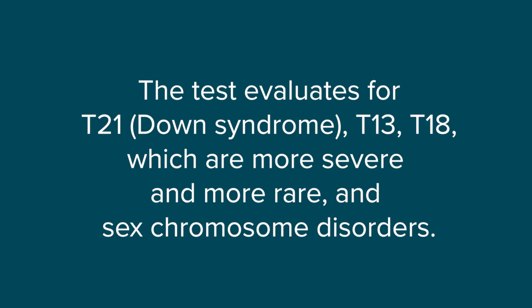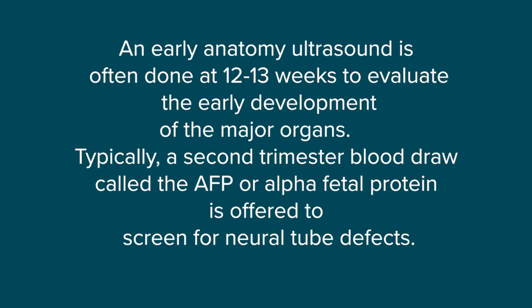Cell-free fetal DNA testing can be done after 9 weeks of pregnancy. The test evaluates for trisomy 21, which is Down syndrome, trisomy 13, trisomy 18, which are more severe and more rare than Down syndrome, and sex chromosome disorders. You can also find out the fetal sex if you would like. Along with a blood draw, an early anatomy ultrasound is often done at 12 to 13 weeks to evaluate the early development of major organs.